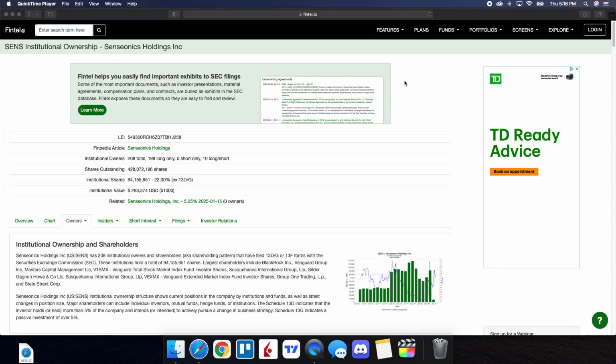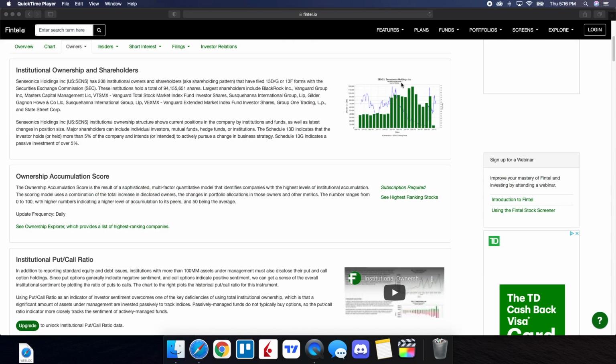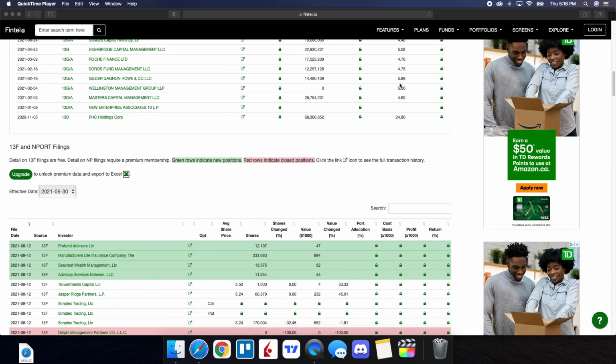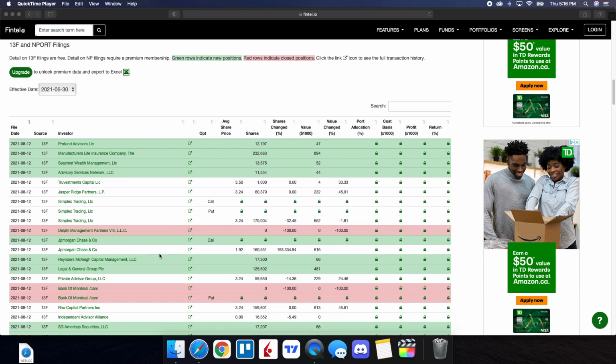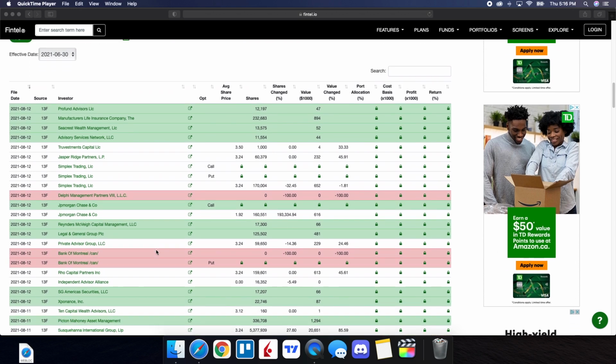So we're going to take a look at the recent institutional ownership as well as the short interest information for Senseonics. As we scroll down on the page, green rows indicate new positions while red rows indicate closed positions. So we can see here for the 12th, there's a lot of activity amongst institutions, and of course this is going by their filings.